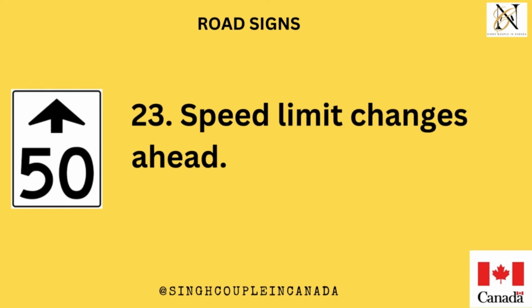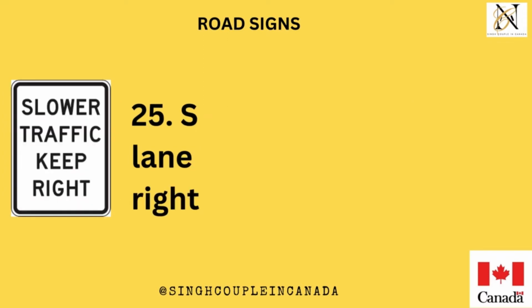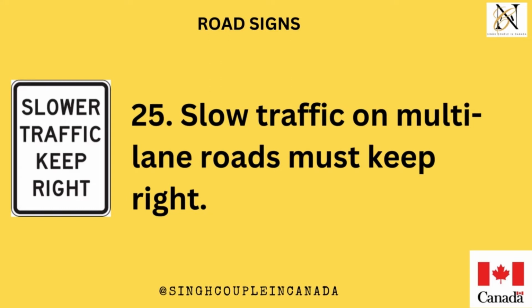Speed limit changes ahead. Do not pass on this road. Slow traffic on multi-lane roads must keep right.